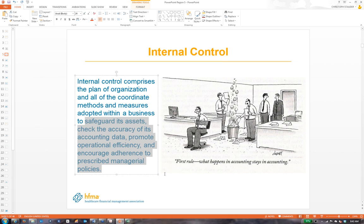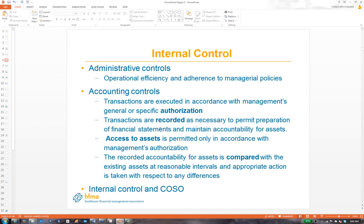So there is a division here between transaction-based internal controls and sort of overarching internal controls. You see that elaborated a little bit on the next slide. The last two, operational efficiency and adherence to managerial policies, are typically called administrative controls, whereas the other two, elaborated here and made into really four different objectives, are called accounting controls, and they have to do with transactions, with the recording and checking of transactions. And transactions are the way in which business events transpire and translate into numbers and dollars, essentially. So those are accounting controls.